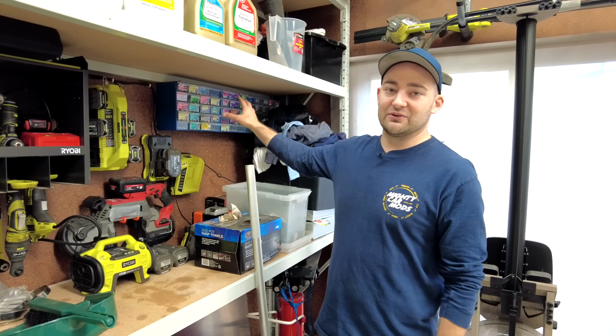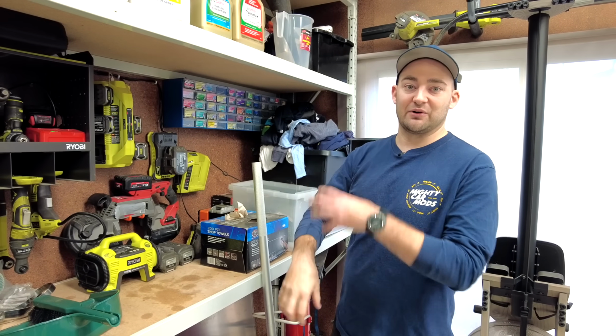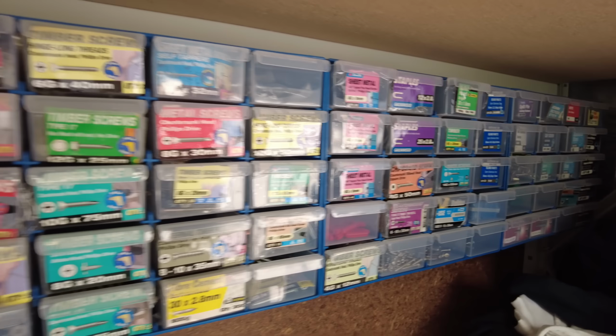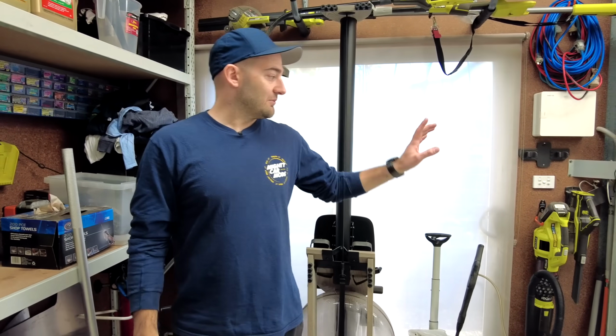That takes a long time to organise, so I'm always 50-50 on whether that's worth doing, because you could also just stick it in a box, and for the 10 seconds it takes to find the thing, it takes you 10 hours to make that, but it's still cool to look at, I guess. So everything charges over here, power tools over here, toolboxes over there, workbench, linisher.